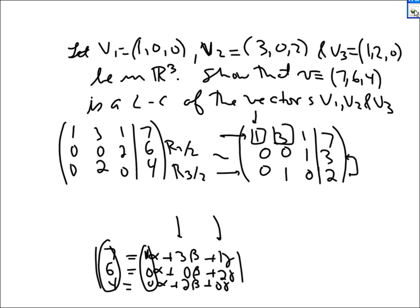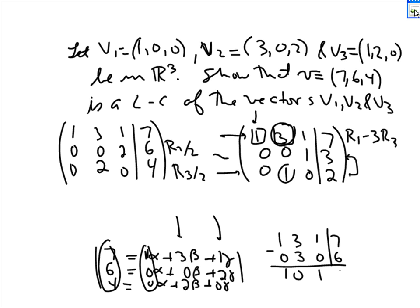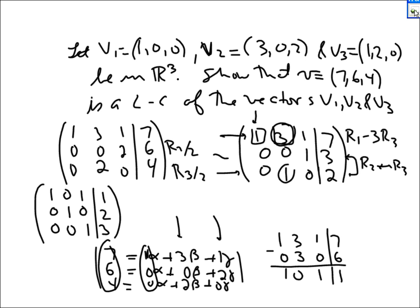But let's kill off that 3. Let's just do row 1, which has this 3 here, and I'll take away 3 times row 3, which will put us 3 there. This is row 1. This here is 3 times row 3. If I subtract, I get that. And I'll also interchange row 2 with row 3. If I have the new row 1, it's at the bottom right. It's 1, 0, 1, 1. Row 3 goes next, and row 2 goes last.